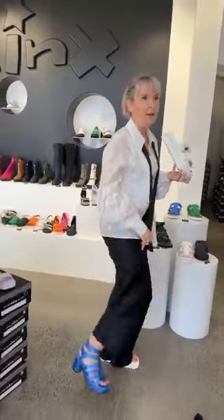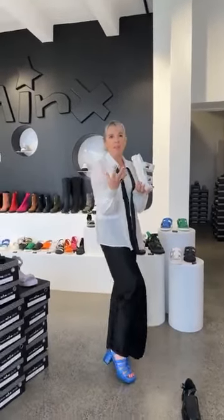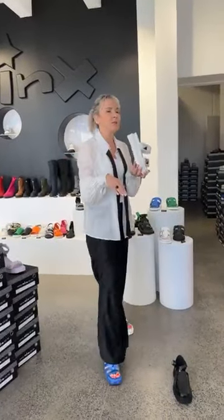Obviously something like I've got on now has a really spongy, foamy, flat footbed, or flat insole. So it's just really nice and comfortable. Yeah, that's good feedback.